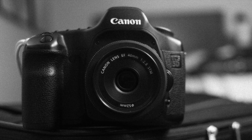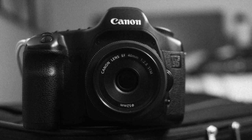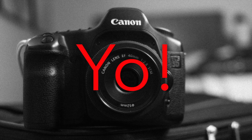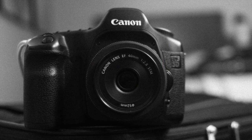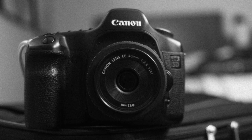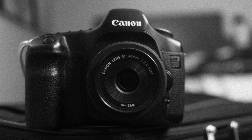So instead I grabbed my old Canon 5D Classic and the STM 40mm pancake lens. Yo, I hear ya. That's not 28mm like a Leica Q, and you're right, it's not. But it's what I had, so I decided to go with it.